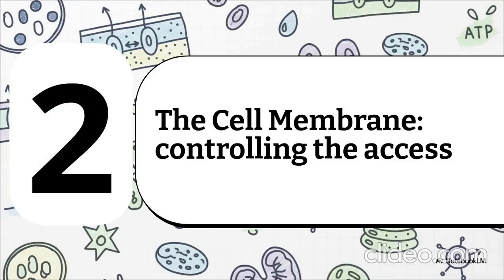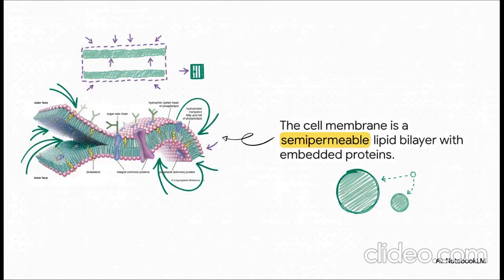All right, now that we've got the lay of the land, let's zoom in on where the real action is, the cellular frontier. This is where the magic happens, and it's where we're going to tackle the next chunk of our key learning objectives. And here it is, the gatekeeper in all its glory. It's a phospholipid bilayer. You can almost think of it like a tiny sandwich, where the fatty tails are tucked inside and the water-loving heads are on the outside. This makes a perfect barrier.